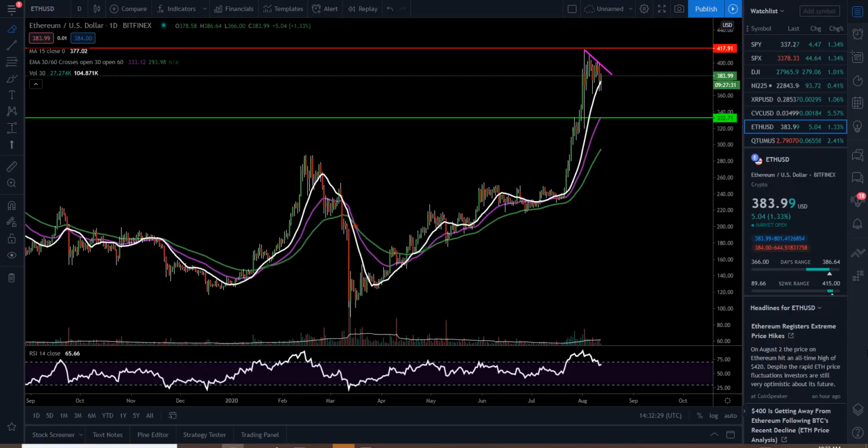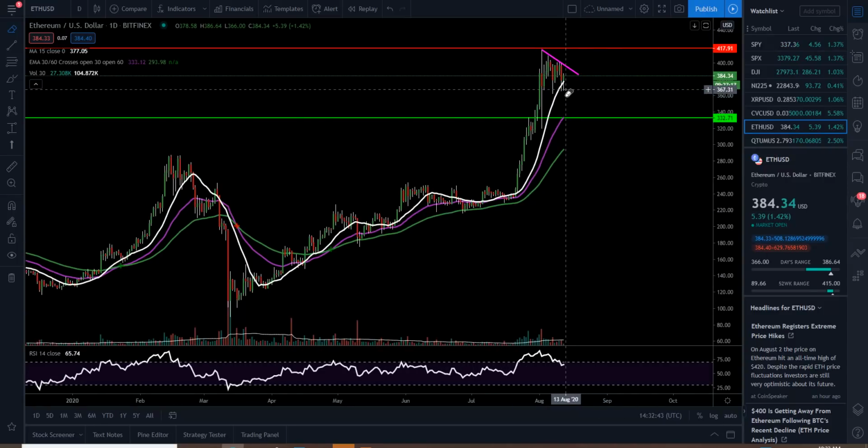What I wanted to point out here is Ethereum's trying to find some support off this 15 moving average, which is common. We've talked about that. Typically in uptrends, we'll find support off that area or off this 30. And we're getting a little bit of a tweezer bottom here. We're going to have to see where the day ends up closing, but this would be a tweezer bottom, and that may be the spot that we go up and try to get through this purple trend line that I have.